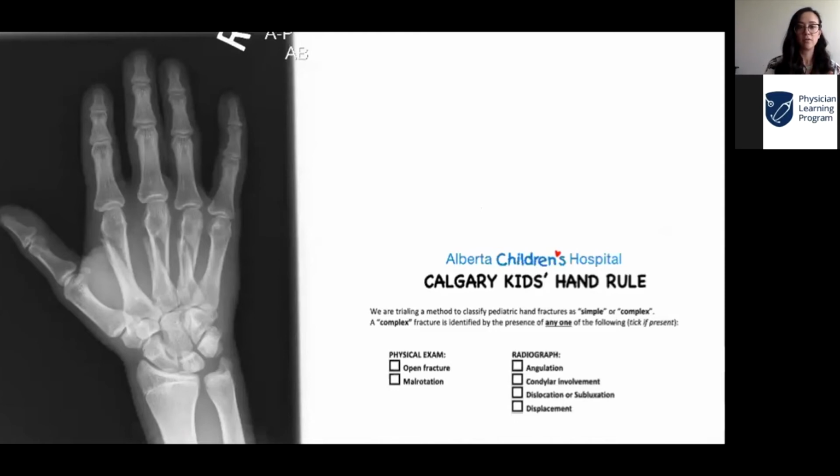So for our first example, this is an AP x-ray of a right hand. And the blue arrows here are going to show the fractures. So you can see 3 fractures of the 2nd, 3rd, and 4th metacarpals, and these are metacarpal shaft fractures. Now, when you look at the corresponding Calgary Kids Hand Rule, and you start looking at those 6 predictors and thinking, are any of these predictors present?